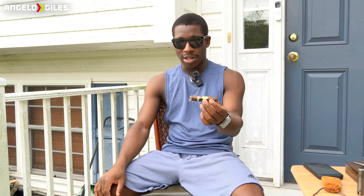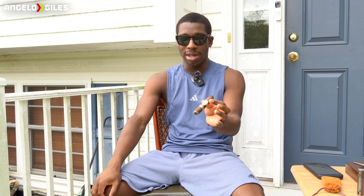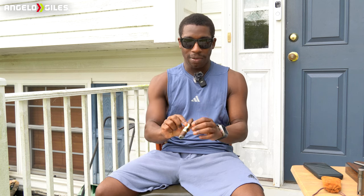Great construction, feels good in the hand. That box press is beautiful. I know some people aren't a fan of box press, but this is perfect in the torpedo shape. It's just easy to hold. Honestly, it feels like you're holding a pen. It's incredible. Like I said, I'm getting coffee, bready notes.